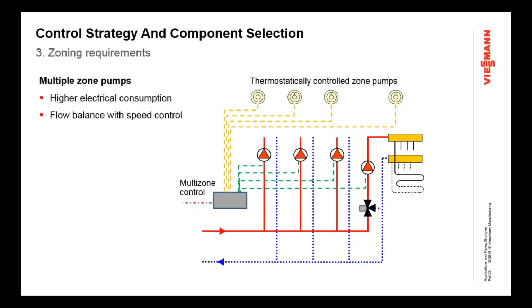So the third part of that control strategy starting point I mentioned earlier was to look at the zoning requirements. And I want to throw out a few ideas here for zonings. There's a couple different ways to tackle multiple zones to satisfy the requirements of different areas that require different temperatures or different control. One is by using multiple zone pumps, where you have a dedicated pump for each zone of that building. You can now have like a 3-speed circulator that you can use the speed control to vary the flow requirements for each area.